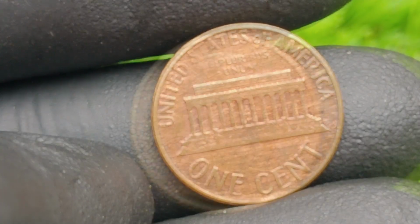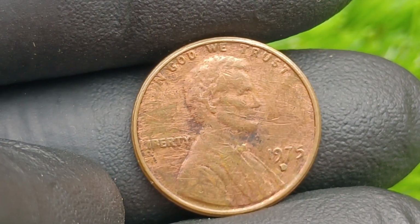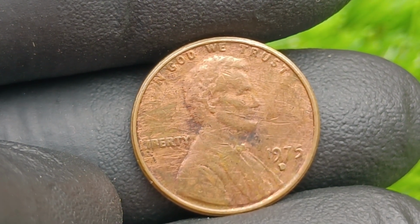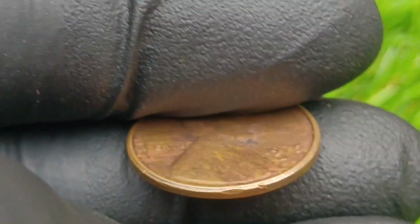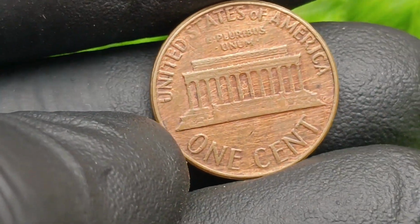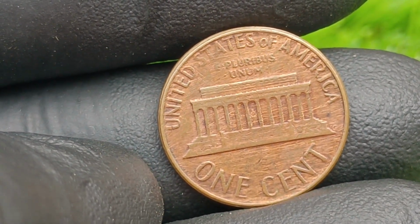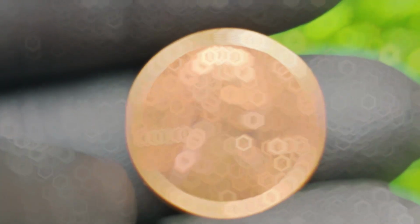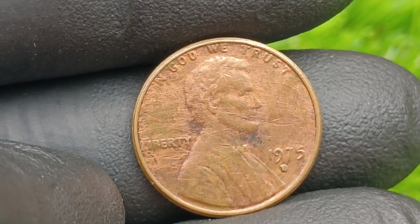Now think about how rarity works in the collector's market. If thousands exist, the value stays modest, but if only a handful are known in pristine, uncirculated condition, or with a dramatic mint error, then bidding wars begin. Collectors crave the exclusivity, the bragging rights, the feeling of holding something so few in the world can ever claim. And that is exactly the story of the 1975 D penny, worth $20 million.